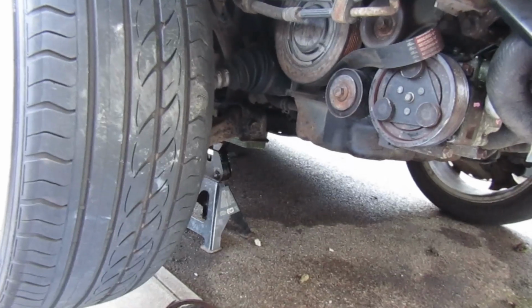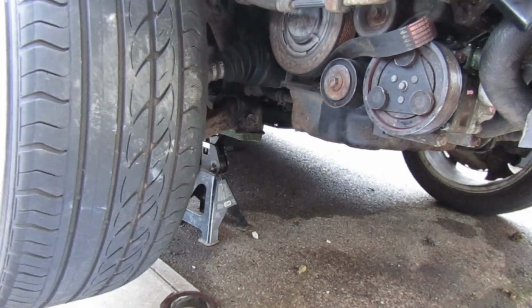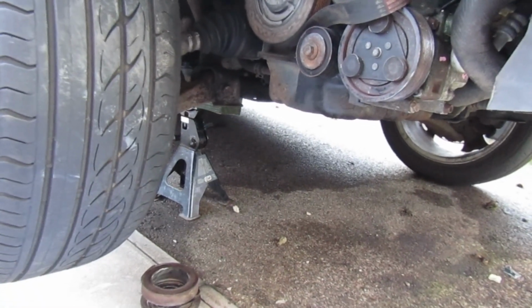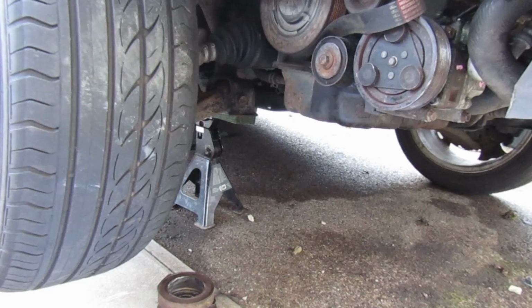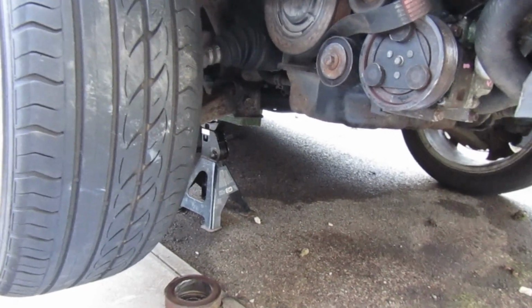But I keep saying my disclaimer: I'm not a mechanic, not a technician, not an engineer. I'm just some bloke trying to fix his car and he hasn't got a clue what he's doing. All I know is what I've seen on YouTube and what sort of makes sense and what doesn't make sense. But we'll keep on struggling.